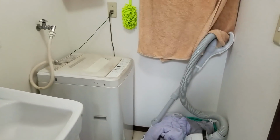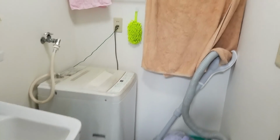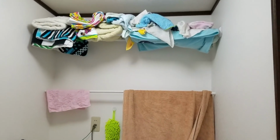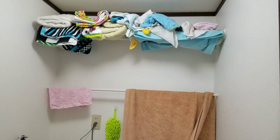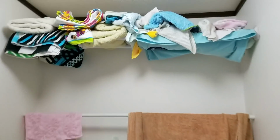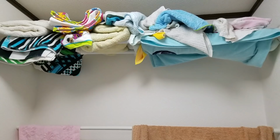My washer, which is a bit dirty because it used to be outside when I was in my old apartment. And sorry about the mess up here, but I have all my towels up there, and it's only on 2 poles, so it tends to fall through if I don't put the bigger towels on the bottom. And I have the smaller towels kind of thrown on top because I can barely reach up there. So I kind of have to just toss things up there. But that was the only place I could put them.